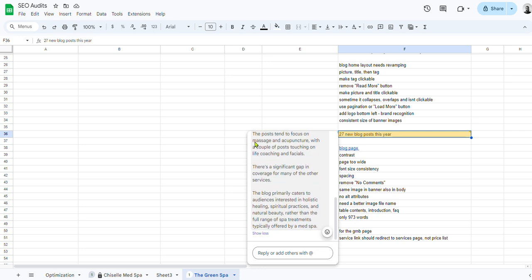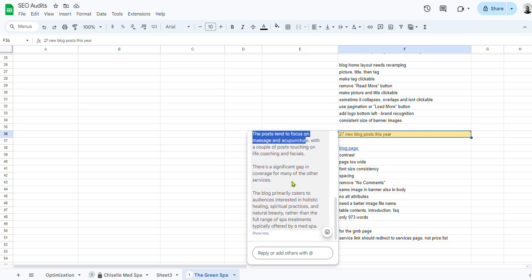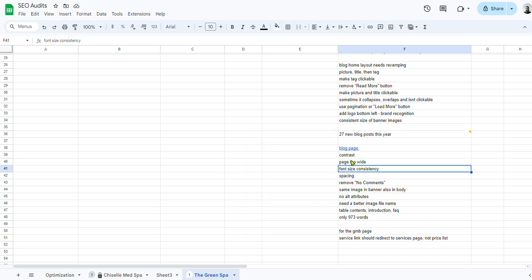And, that's what I summarize here. I tend to focus on massage and acupuncture. There's a significant gap in coverage for all the other services. So we need to talk about that.